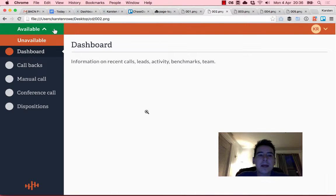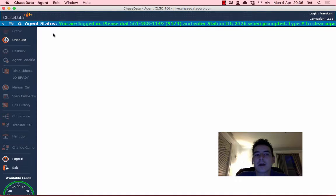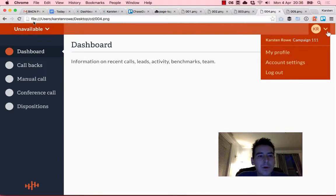So the next screen we've got is what happens when I click on available. I get a drop down item of unavailable, and then I can click the unavailable link, and I'm now unavailable. I think that's kind of cool, and we're using our core colors, and it's a good use of space, and we don't have this break and unpause. We put that all in the header under one drop down button. I think that makes sense.